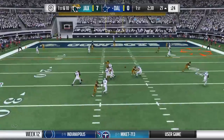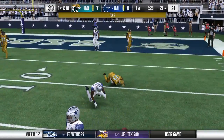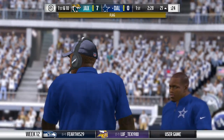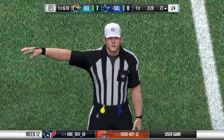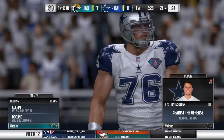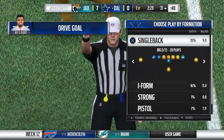The drive will continue. It's a first down. Prescott looks to throw on first. His throw incomplete. Holding offense. And that right there will set him back a bit on the offensive holding penalty.